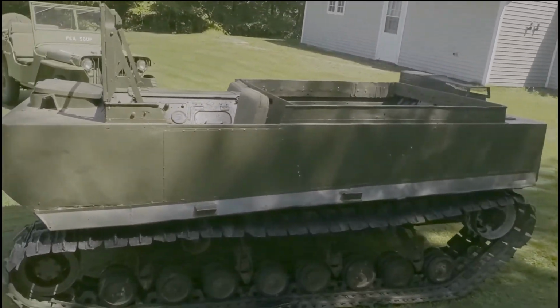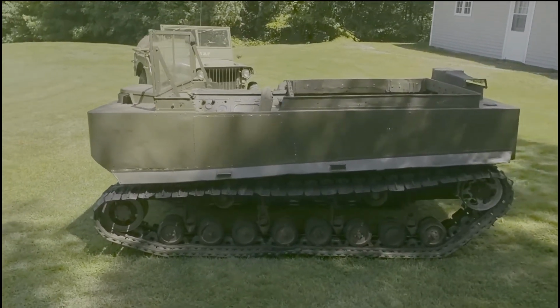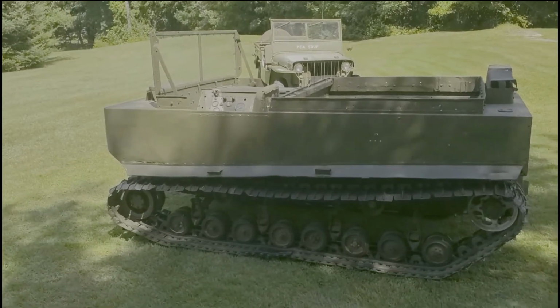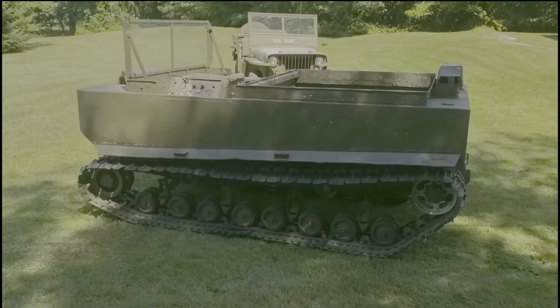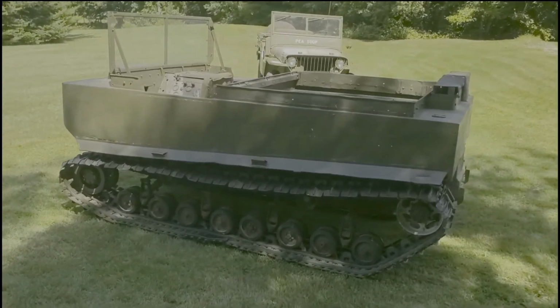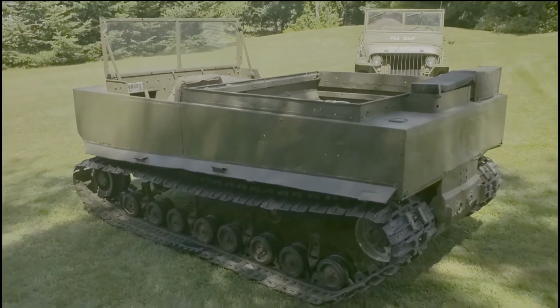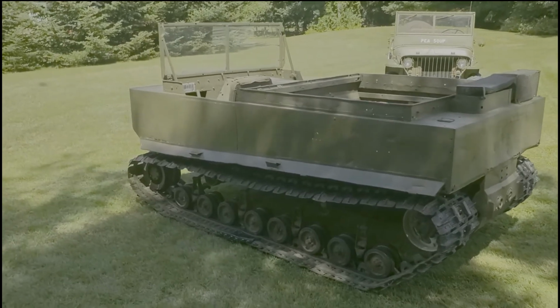Just overall a neat piece of military history. I'm glad I have the chance to video it, and I'm really happy to share it with you guys. Again, this is an unrestored vehicle, and it's just here to be used for fun and bump around in the snow with once in a while. There are currently no plans to restore this, but basically to preserve it as is and keep it in running driving condition as best as possible.